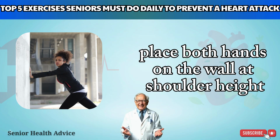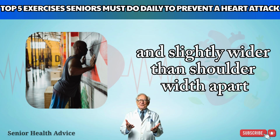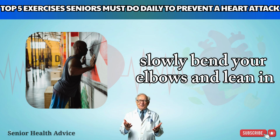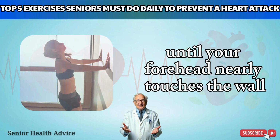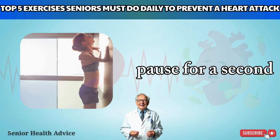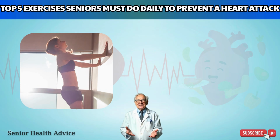Place both hands on the wall at shoulder height and slightly wider than shoulder width apart. Keep your body in a straight line from head to toe. Slowly bend your elbows and lean in until your forehead nearly touches the wall. Pause for a second, then gently push yourself back to the starting position.